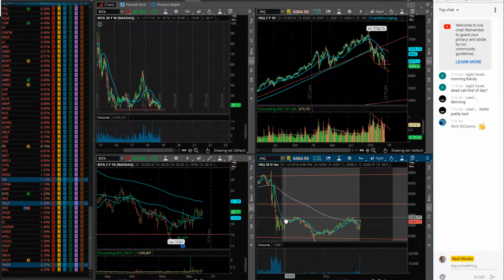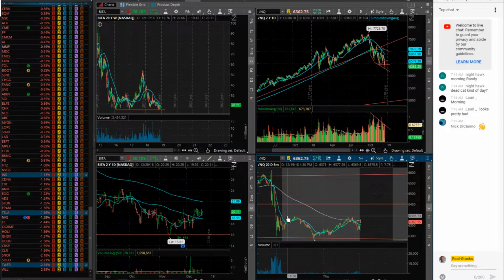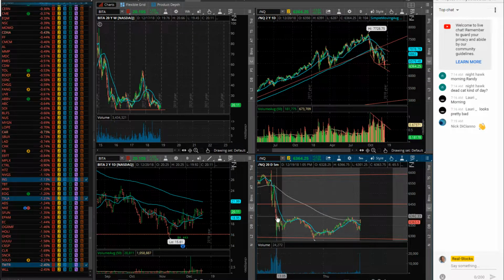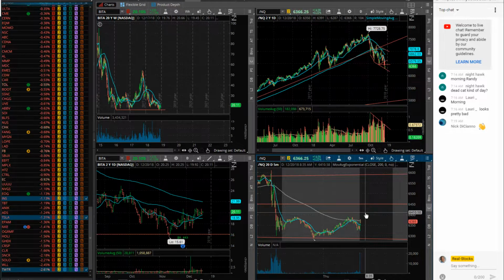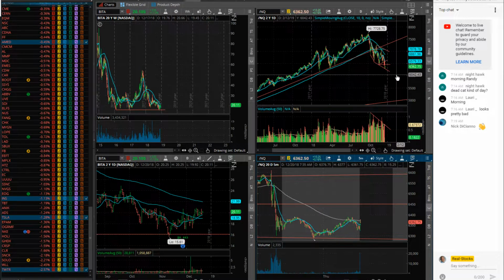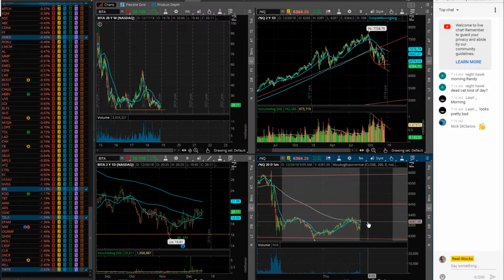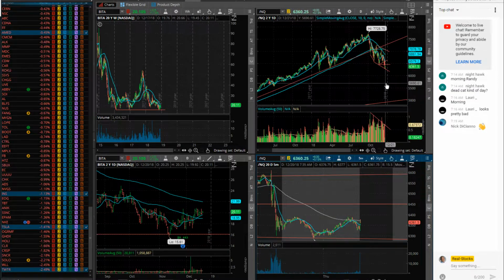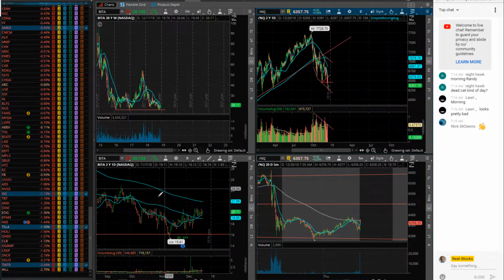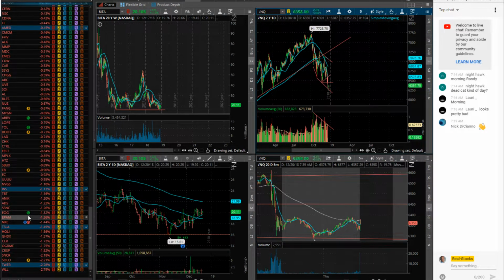So there you go, 63.90, 63.95 it looks like according to this action over here. So just call it 6,400. If we get past 6,400, then that could lead to further upside potential. But until then, we're still stuck in the 64, 63 range. So 'tis what it is, ladies and gentlemen.